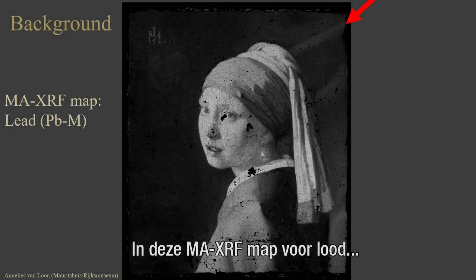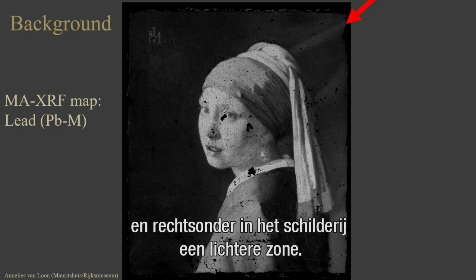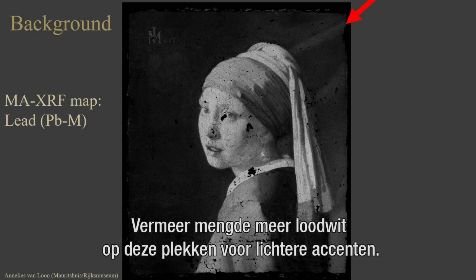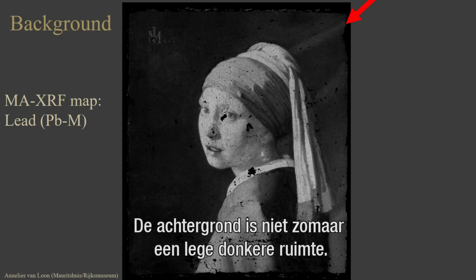In this macro X-ray fluorescence map for lead, you can see several diagonal lines in the upper right and a lighter area in the lower right of the painting. Vermeer mixed more lead white into these areas to create highlights, and this was one of our most exciting new findings. The background is not simply an empty dark space.